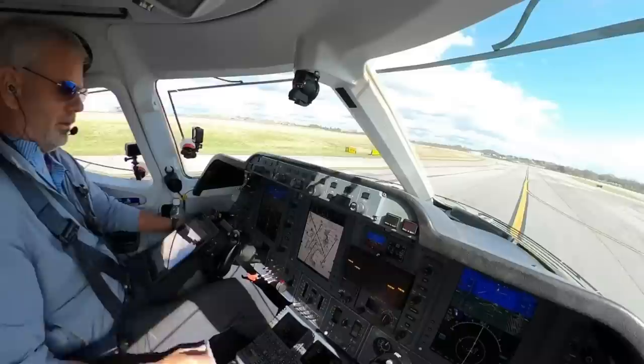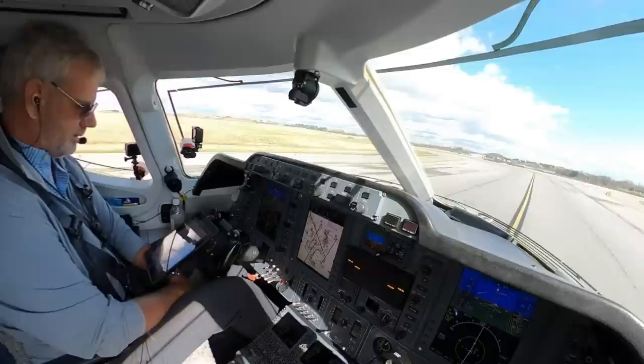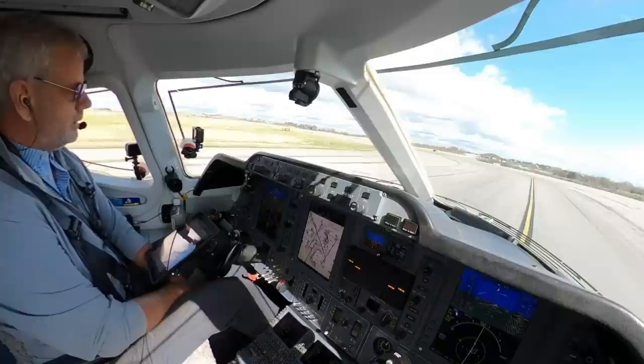I switched on over to tower. I got my departure frequency set up. Departure's pretty easy. Climb runway heading, or climb on heading 201. Then expect radar vectors to Rory. All set up in the FMS.